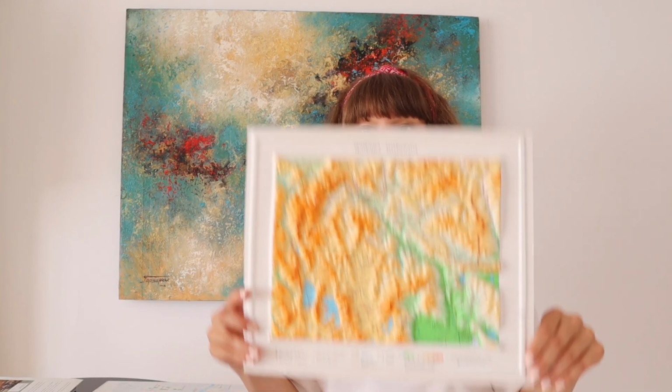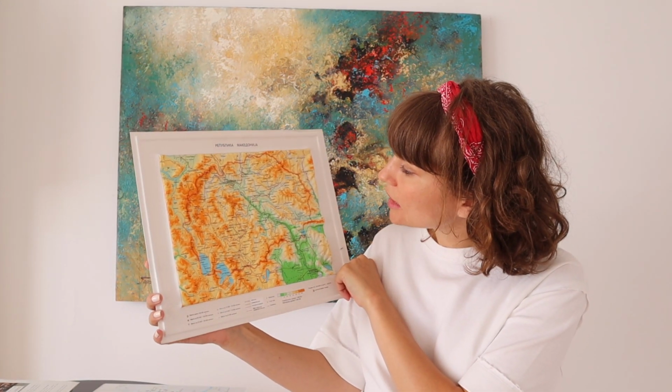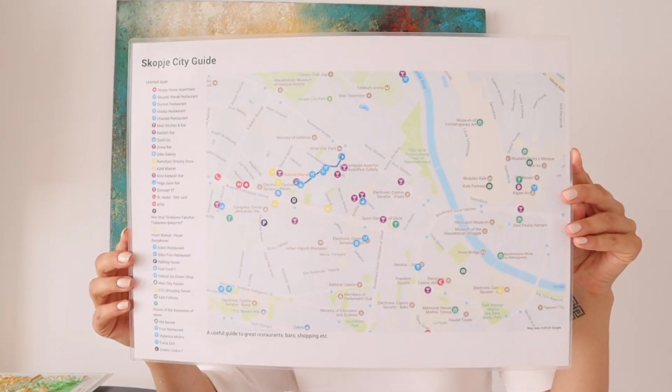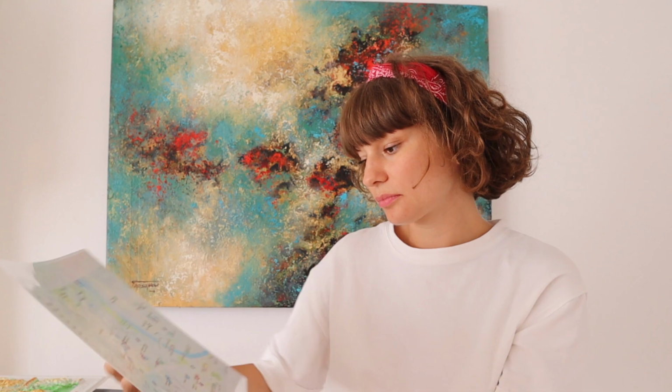So I have, just for information, a whole country map, which I think is really cool, it's interesting. But of course for the city it's not very useful. So I have created a whole Skopje city guide. There you go. I pinned a lot of places on it. So these are, for example, restaurants and bars that we have tried, or taxi stations. What else do we have here? Museums, places of interest, and we laminated it, so this is always in the apartment.